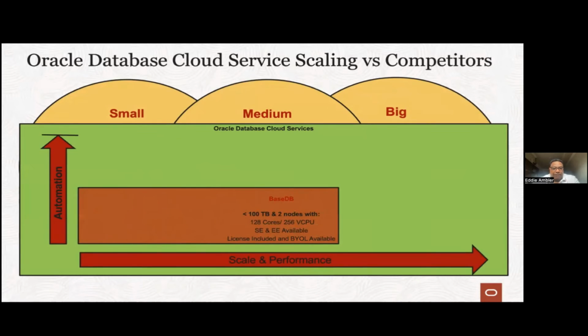At the bottom of the tier is where our base database service comes into play. It is the exact same Oracle database software. You can just do a lift and shift. You have root access to the VM. You can install your third-party agents that you might need to run your operational flows right there on your cloud compute nodes.